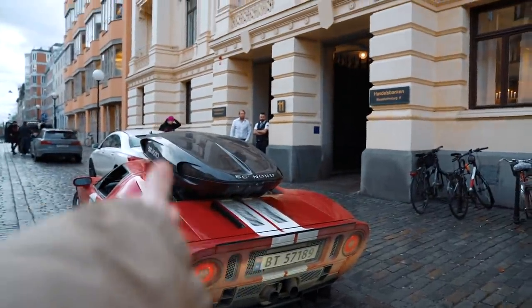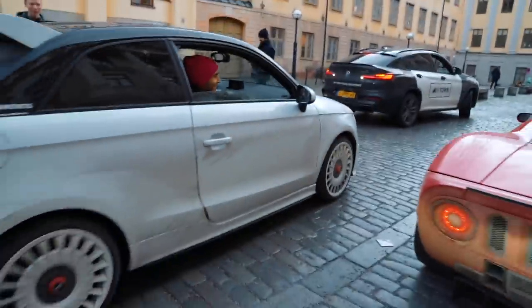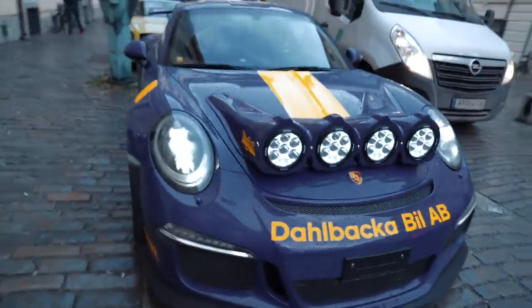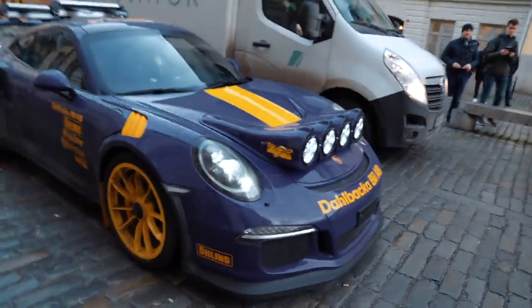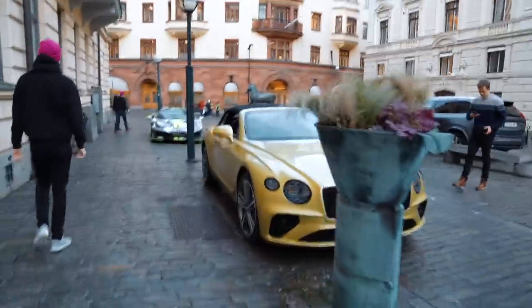Here's a little teaser. It's nuts. There's an A1 Quattro as well that nearly just ran me over. There is a straight piped GT3 RS rally spec, which is so cool. I'll show you around all of these cars in more detail, but this is just a quick little skip.